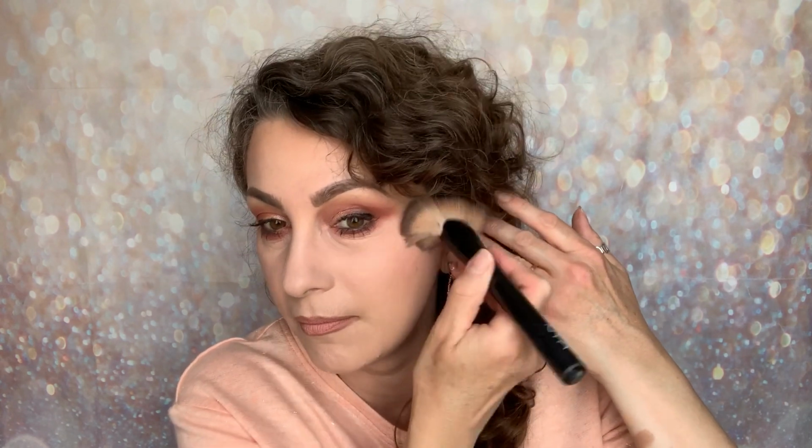Now, I'm not even going to bother with blush. I haven't actually been wearing blush for a little while. The bronzer that I've been wearing, Holiday Romance from the Reloaded collection, I have just been wearing that on its own. It's got some shimmer to it, and I just don't need a blush with it.